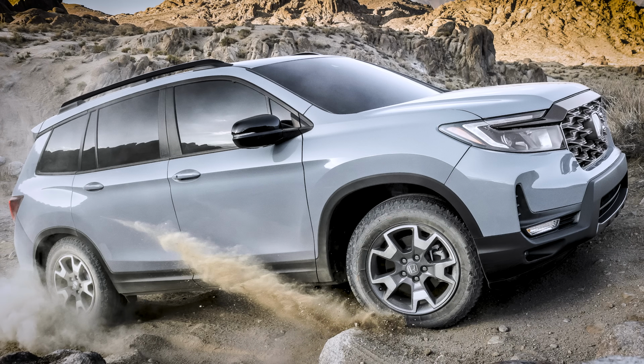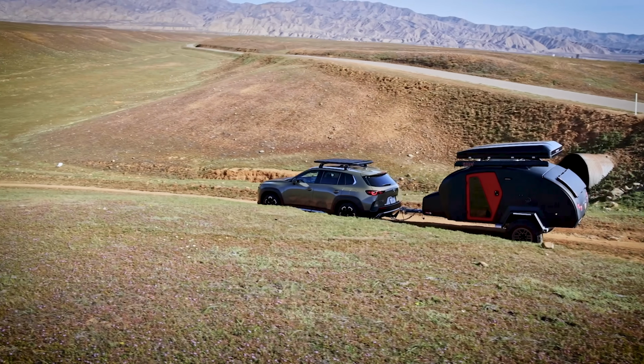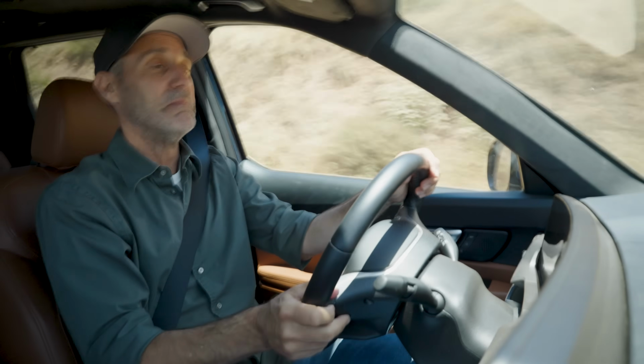We've noticed a big trend in the auto industry. A whole lot of family crossovers are getting off-road minded trim levels. But do they really offer any extra capabilities, or are they just poser packages? We grabbed a couple of our recent favorites and are heading out into the rough stuff to find out.